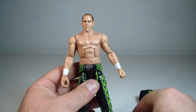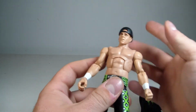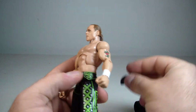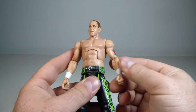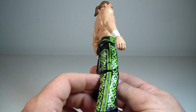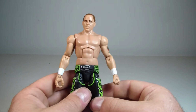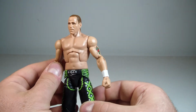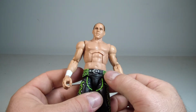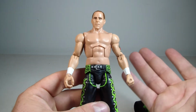So pretty much this exclusive, and we got to put his hat backwards, right? This exclusive, I mean, it's nice that I got another Shawn Michaels figure, but at the same time, there's not really anything that stands out for this exclusive. Is it the best exclusive ever? No. Would I go out of my way to get it?